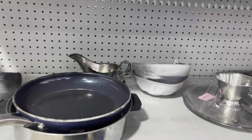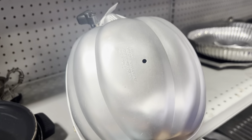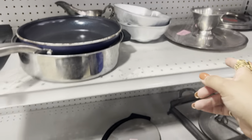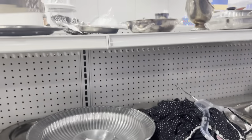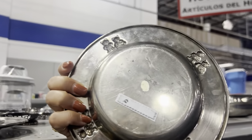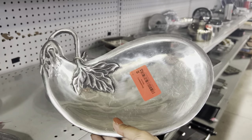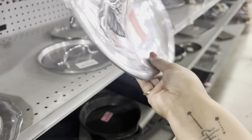We have made our way to the metalware. Some jack-o'-lantern cake molds from Wilton, 1995. I don't know. I see people selling Wilton quite a bit, but it doesn't really do much for me. Little teddy bears. Look at this beautiful eggplant bowl. Man, 1982.